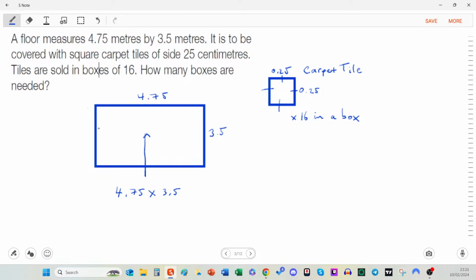And of course, you could draw your tiles on, right? And you could say 0.25 across, and you could say 4.75 divided by 0.25, and you know you're going to get 19 tiles, okay? 19 that way. And then it's 0.25 down this side. So 3.5 divided by 0.25 is 14 tiles down that way. Okay, so that's one way of looking at it.